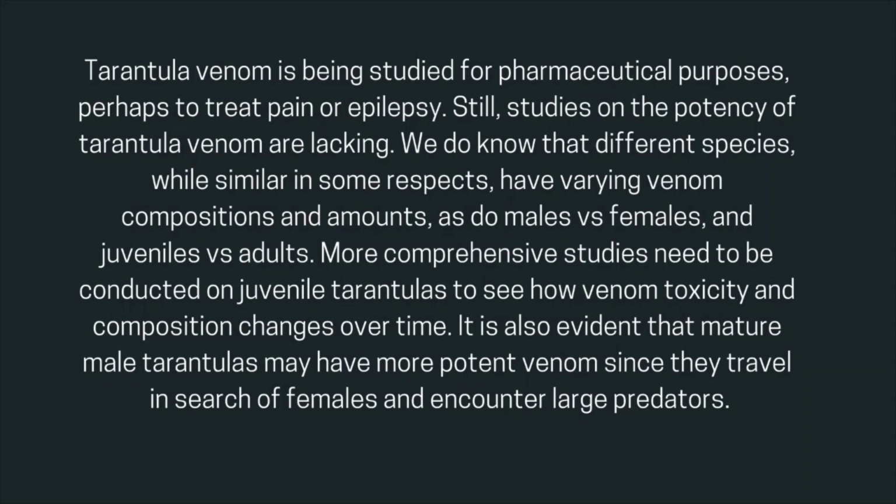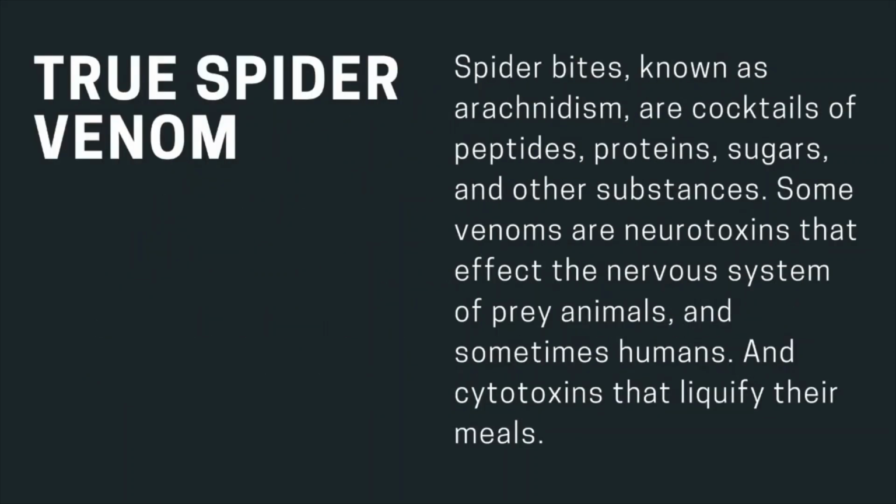We do know that different species, while similar in some respects, have varying venom compositions and amounts, as do males versus females and juveniles versus adults. More comprehensive studies need to be conducted on juvenile tarantulas to see how venom toxicity and composition changes over time. It is also evident that mature male tarantulas may have more potent venom since they travel in search of females and encounter larger predators.